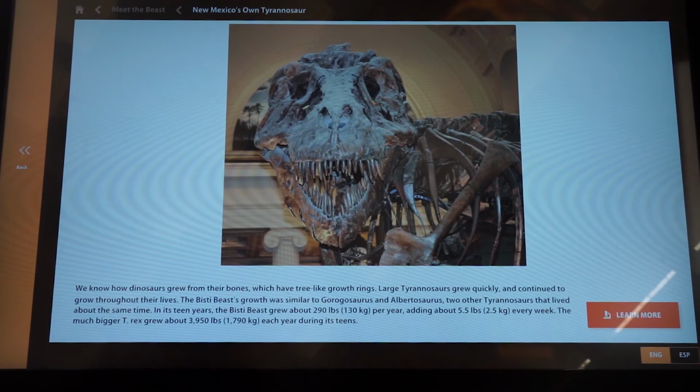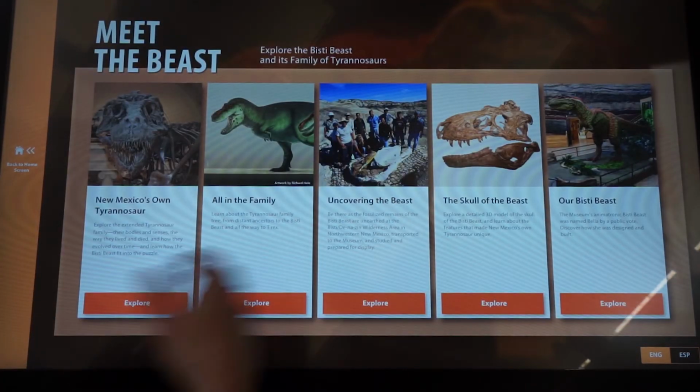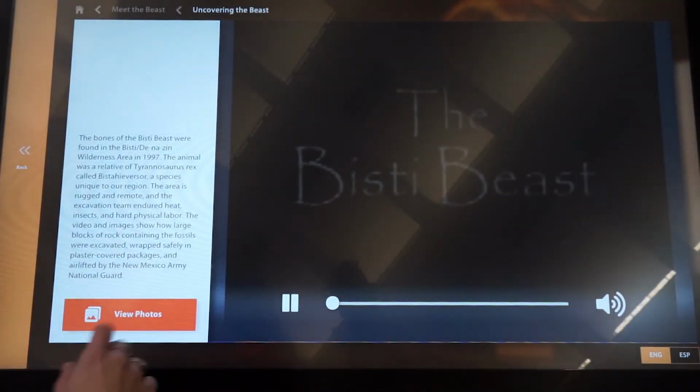You can learn all about the growth rate of Tyrannosaurs. You can watch a video of our Bisti Beast skull being excavated.